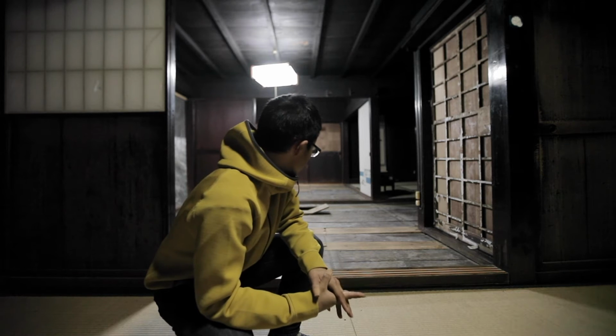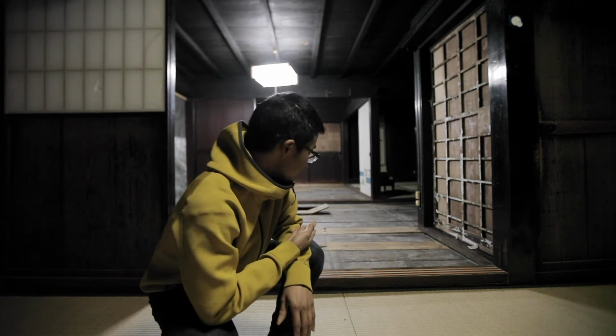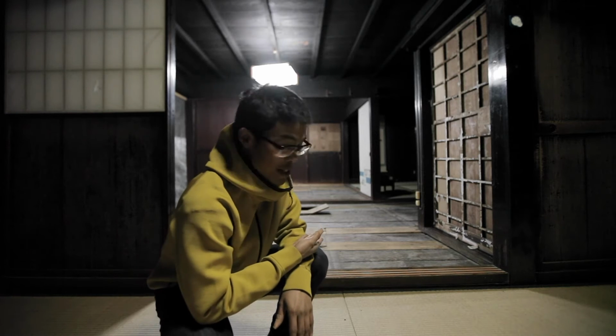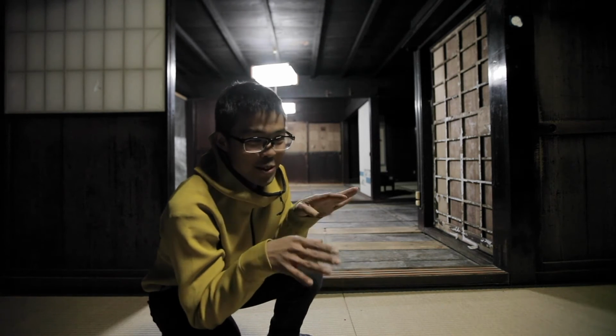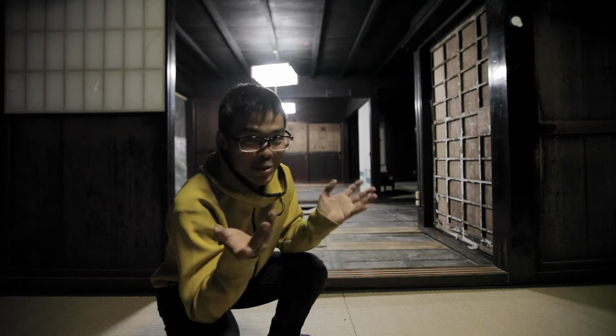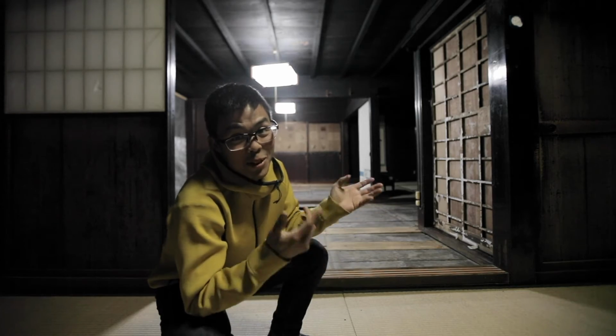And you may notice there's a huge hole there because I fell into it. The wooden pieces are very old. As you can imagine, with 100-year-old houses, if you walk with too much pressure on one piece, it will just break. So I'm going to have to replace that piece. I'm going to take you to have a closer look. I fell into the hole.